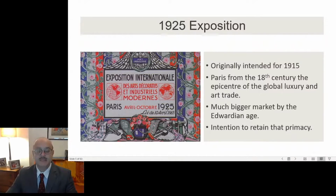Paris, since the 18th century certainly, and through the 19th century, was the global center of the luxury and art industries and trade. And those industries, which had always been important in trade, became huge during the Edwardian age, because obviously a very large middle class was created, and just the absolute amount of wealth at the global level skyrocketed in the late part of the 19th century and early part of the 20th century. So this was big money. And for France, it was a huge source of income, and they wanted to retain that primacy, that role. And as a result of that, they invested a lot in this international exposition.